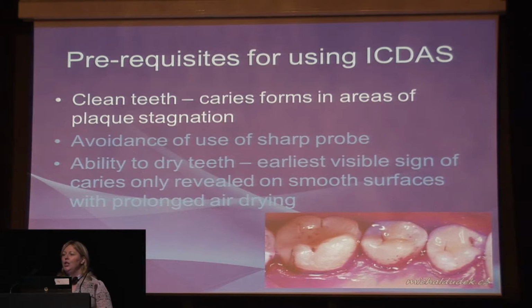Okay, so it's important that you know if you're going to use ICDAS, the first practicality is that there are some prerequisites. If you remember back to when you learned about dental caries, you'll know that caries forms only in areas of plaque stagnation. It doesn't form where the plaque is transient. And so the common areas you can see here are at the gingival margins and in the approximal areas and in deep pits and fissures. So all of the areas where plaque is difficult to remove.